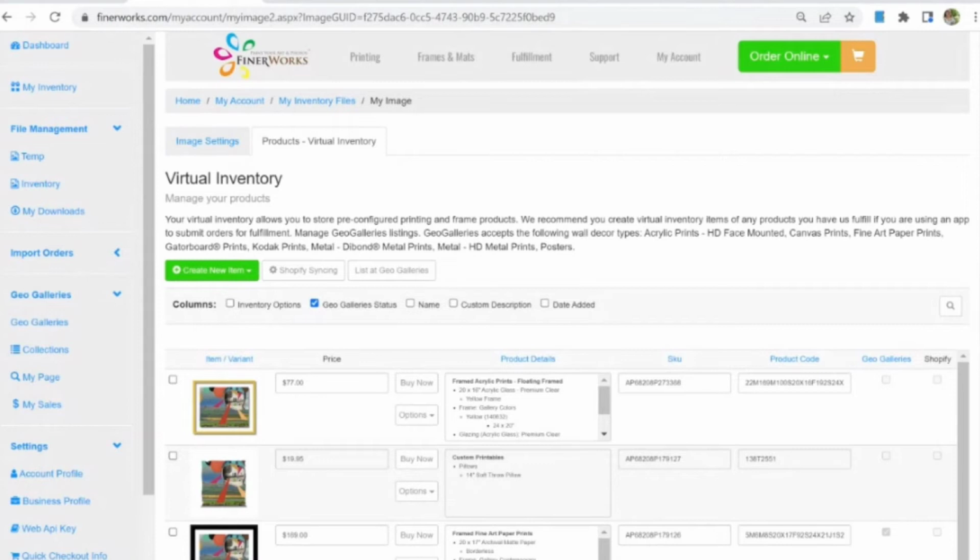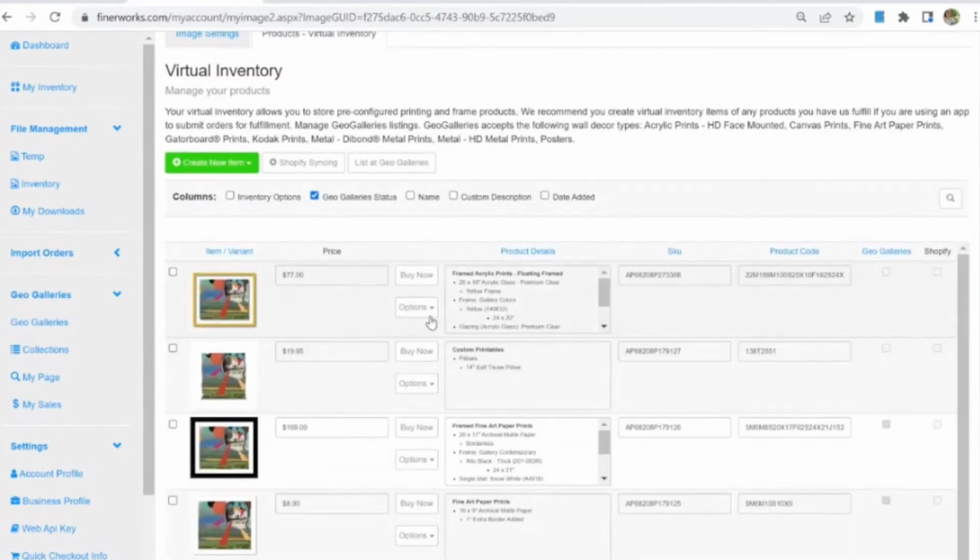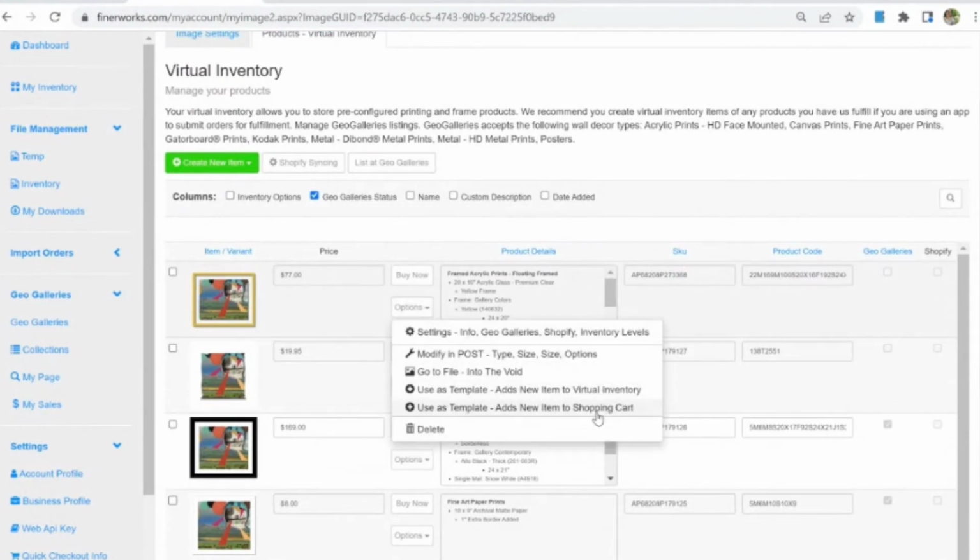Whereas if you're in Geo Galleries, you won't get that volume discount. So make sure if you're going to be using that buy now, you do have that. The other option here is you hit your options and you get this drop down. The setting info, that's going to take you to the image settings tab. Modify and post, that's our dashboard that lets you do all the sizes.